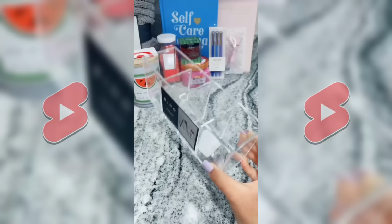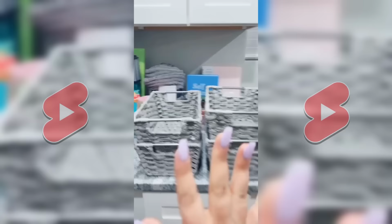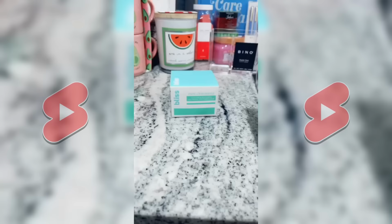And some bath bombs. You guys know I love organizing, so I got this cute acrylic makeup organizer. Hit the jackpot when I found these baskets. I love these so much because they have the metal handle, so I got two small and two medium. I almost forgot these two.